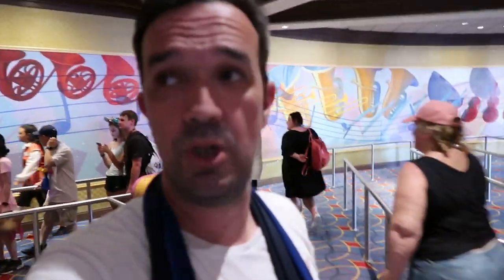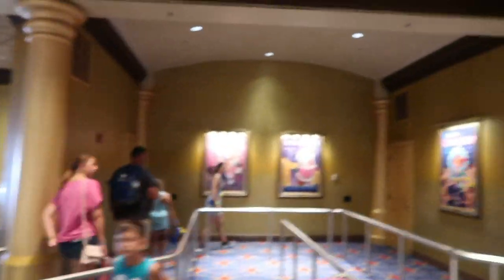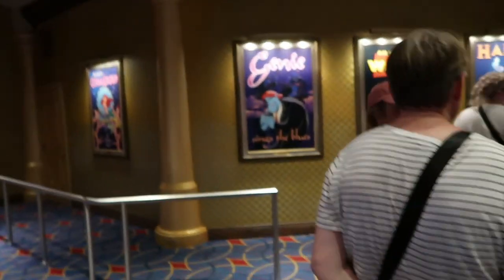Okay, so we should have a fast pass for Peter Pan right now. But the fast pass line is as long as I've ever seen it. So we've come on to Mickey's PhilharMagic instead. And we'll try the fast pass line in a second once we come off this. This is saying a 15 minute wait. It's never been a 15 minute wait.